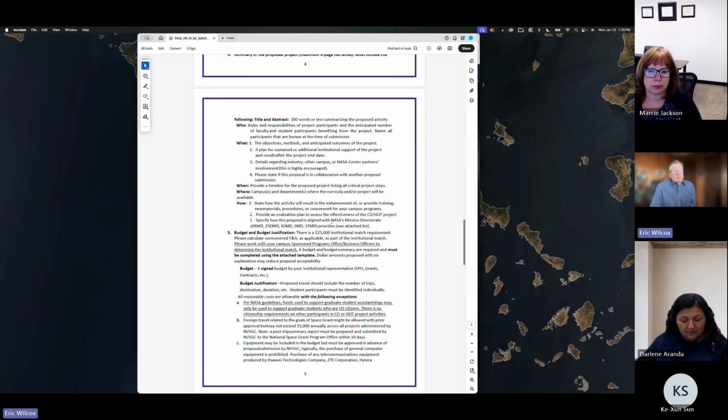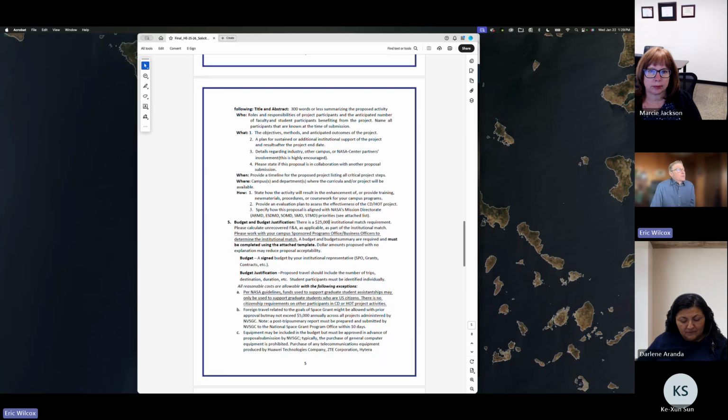And then the specifics of the project itself, the what. So what are the objectives? What are the methods? What are the anticipated outcomes of the project? Give us a plan for a sustained or additional institutional support.